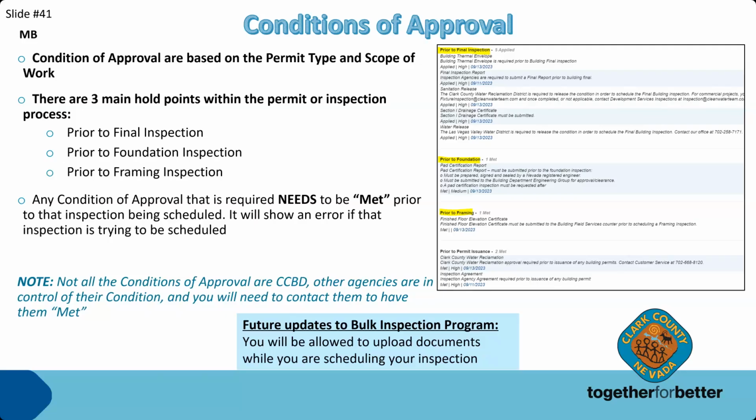And note that not all the conditions are going to be by the building department. There's going to be other agencies or departments that have conditions, especially prior to final, that need to be met before you can schedule those inspections.